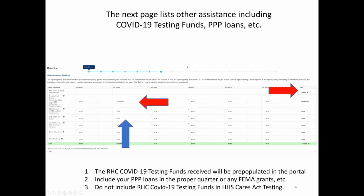This is from other funds received. The first one on the top here, RHC COVID-19 testing funds received, $49,461.42. That's the NARHC monies that we received for COVID RHC testing and mitigation. That's where that goes. It will pre-populate for you. You do not have to put that number in. Then this clinic got an SBA loan, the PPP loan, that was $92,000. Some of you guys got another one that would be reported in either the first or second quarter of 2021. So you want to put that in there if you got a second PPP loan.